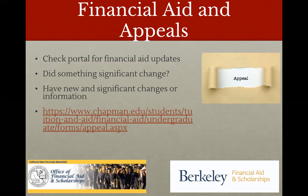And you'll want to do this once you've actually already been admitted to the university. So typically, if you haven't been admitted yet, the financial aid office is not going to take the time to review your package because they don't know if you're even planning on going to that school yet. So once you've received your acceptances and you kind of have an idea of where you want to go, then you should contact the school's financial aid office and let them know of the changes.